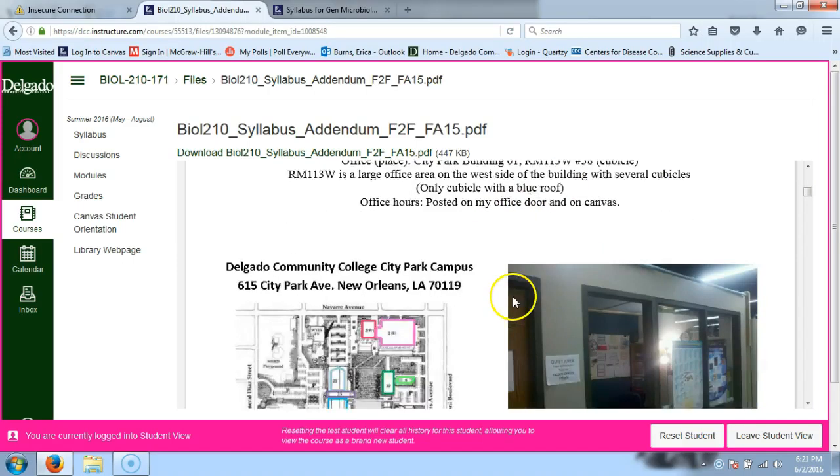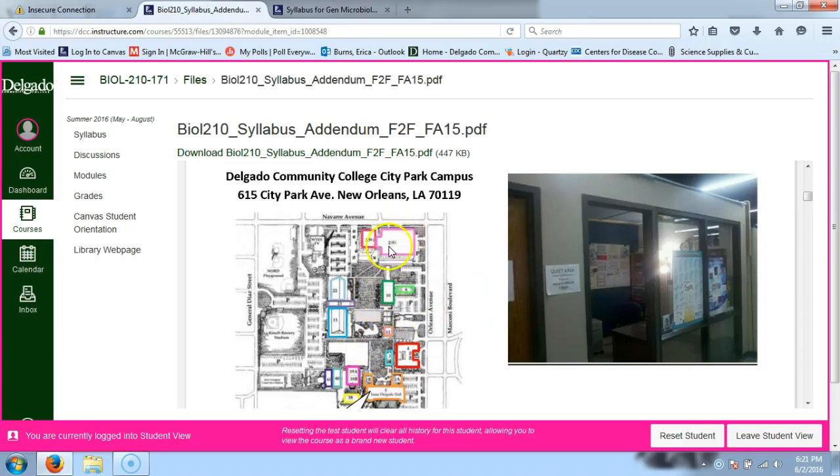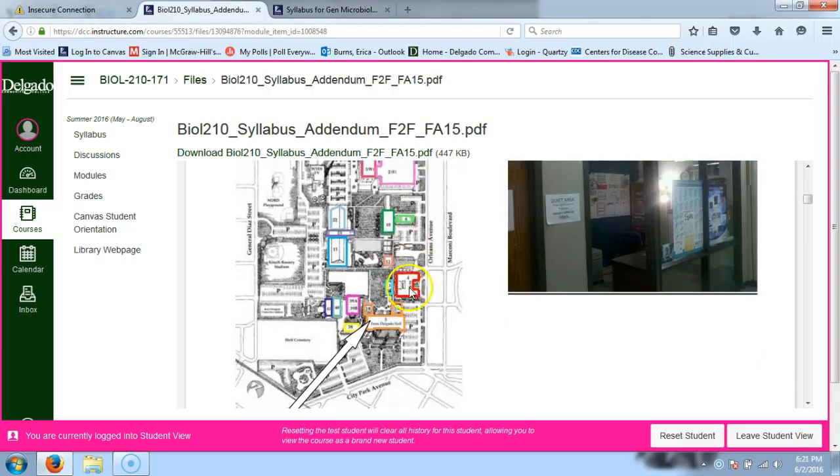So the same stuff I said, but we're in building 2 right here on the, what are we, east side? Yeah. And this is building 1, right at the front of campus.